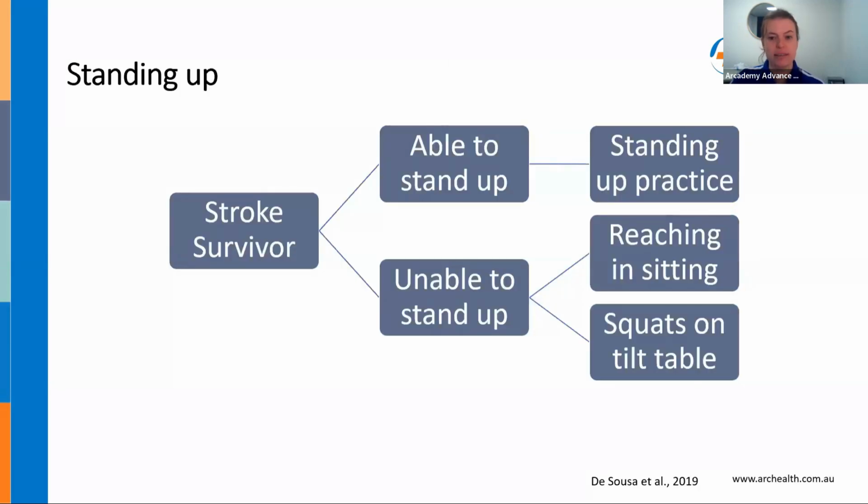So to summarize that, there are several ways that we can train standing up. If you can stand up, then we'd get you to practice standing up and just increase the challenge. So we might reduce the height of the chair or get you wearing a backpack that's got some more weights in it. If you're unable to stand, we'd get you reaching and sitting, or maybe do something like squats on the tilt table that works your muscle in a really similar way.